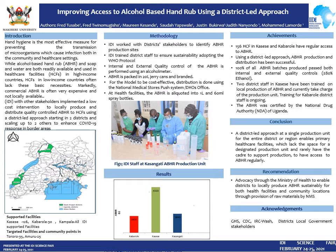We do acknowledge the Global Health Security Department at the Infectious Diseases Institute, the CDC, IRC WASH, districts, and local government stakeholders for the great support they have put in to see this project a success.